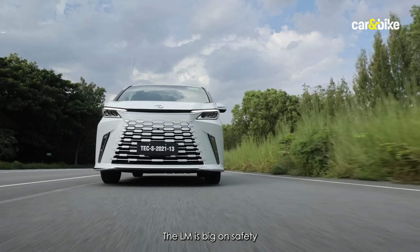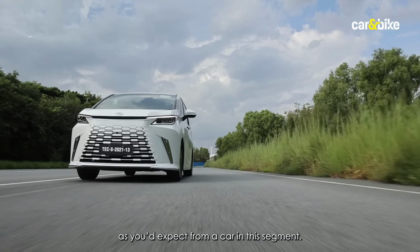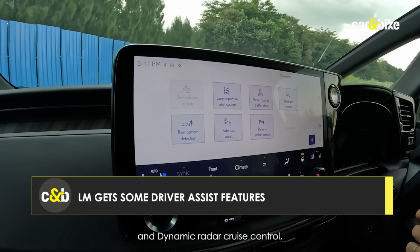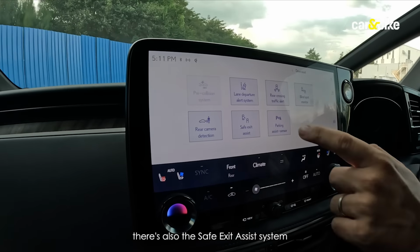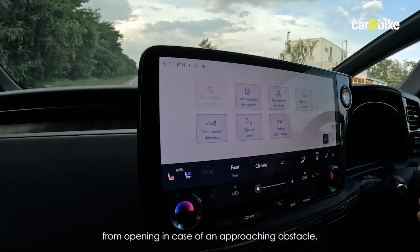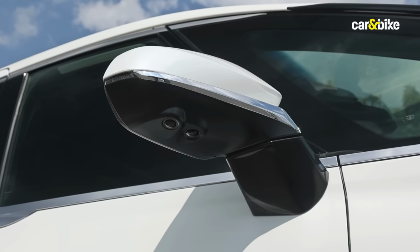The LM is big on safety as you'd expect from a car in this segment. Apart from pre-collision system, lane departure alert and dynamic radar cruise control, there's also the safe exit assist system, which prevents the doors from opening in case of an approaching obstacle.